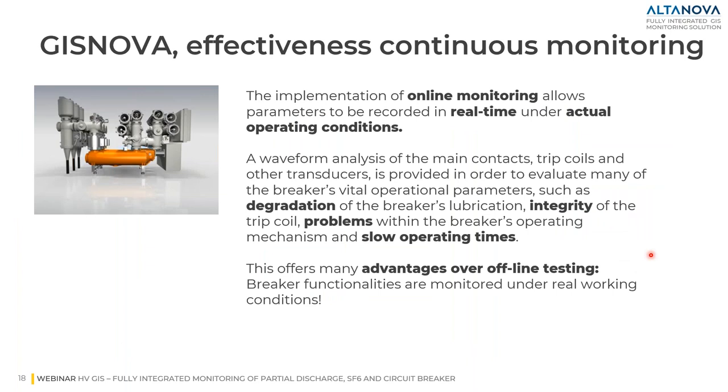Talking about monitoring, the implementation of online monitoring allows parameters to be recorded in real time, not only at time one and time two, under actual operating conditions. Even a waveform analysis of the main contacts, trip coils, and transducers is provided in order to evaluate and understand many of the breaker's vital operation parameters, such as degradation of the breaker's lubrication, integrity of the trip coils, problems in the operating mechanism, as well as slow operating times. This offers many advantages over offline testing, because we are looking at the breaker functionalities under real working conditions.